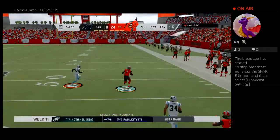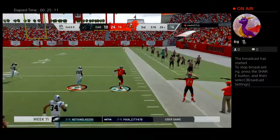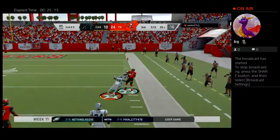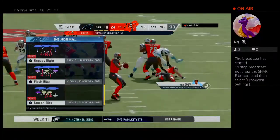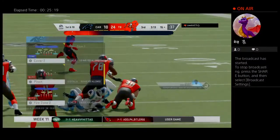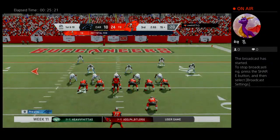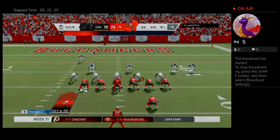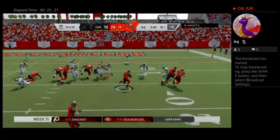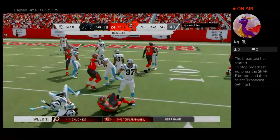Now a nice throw here, right side. He hauls it in. A big play there on the catch and run. 59 yards. A real field flipper there as all of a sudden they've got a first down in the red zone. Now a first down carry by Jones.